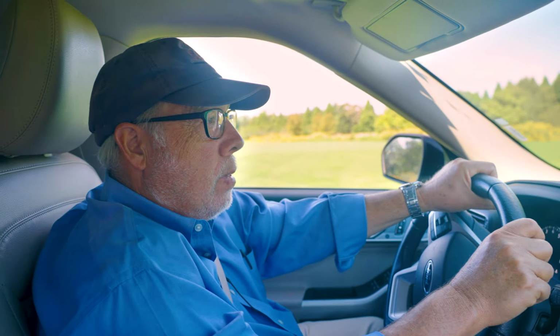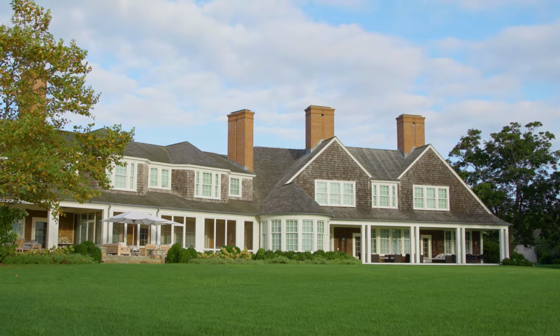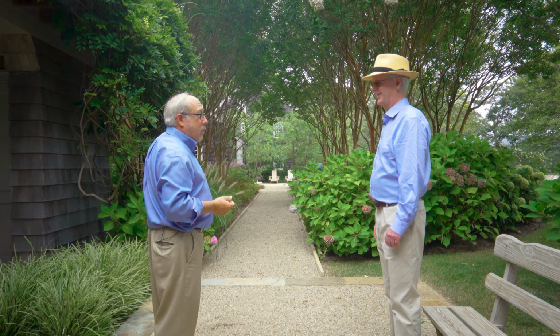I'm Ed Hollander, the landscape architect. Today we're going to be looking at Topping Farm on the east end of Long Island and having a discussion with our collaborator, the architect Peter Pennoyer.